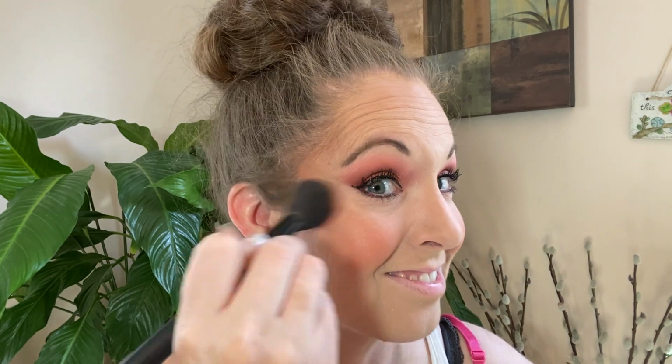So I'm using the top color, and I made a boo-boo and forgot to hit record when I was putting it on my face. But you can see here that it's absolutely beautiful and it's absolutely vibrant and has great pigment and a great look.